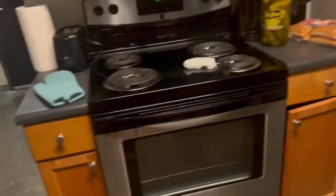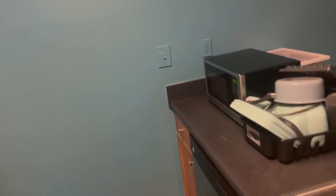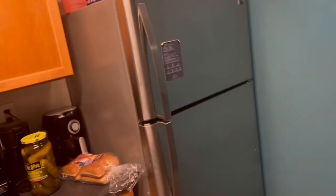As we move along, here's the kitchen area. Cabinets. Lots of storage. Microwave came with it. Refrigerator, stove.